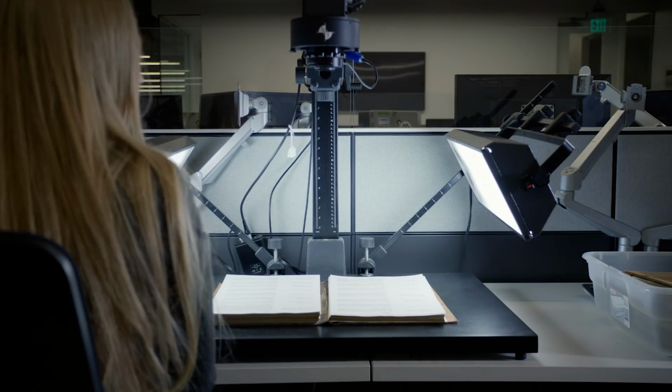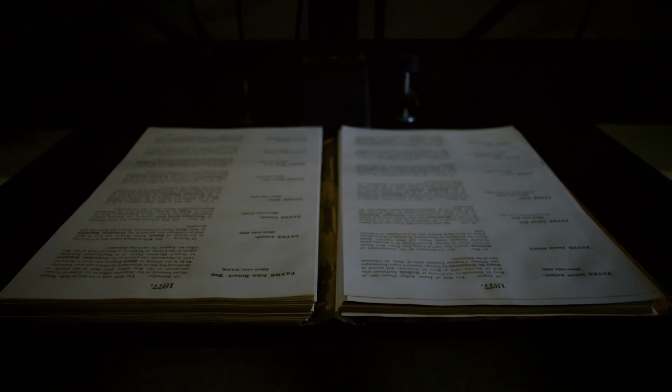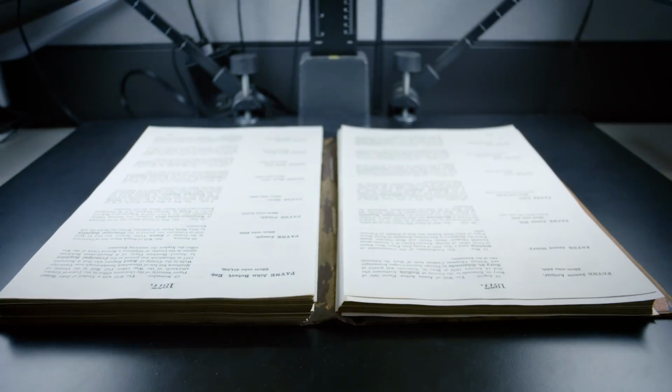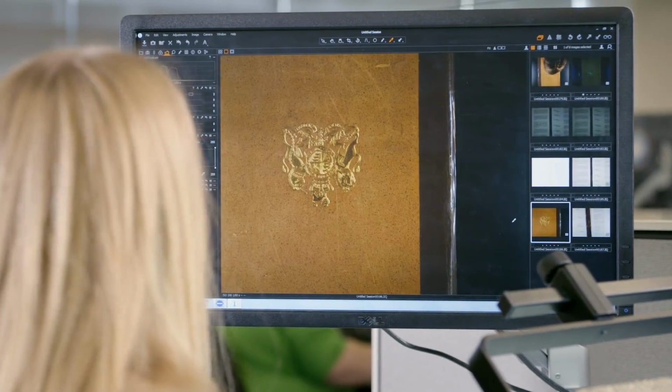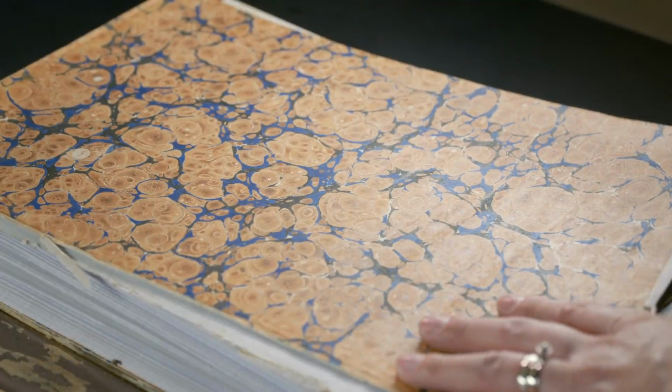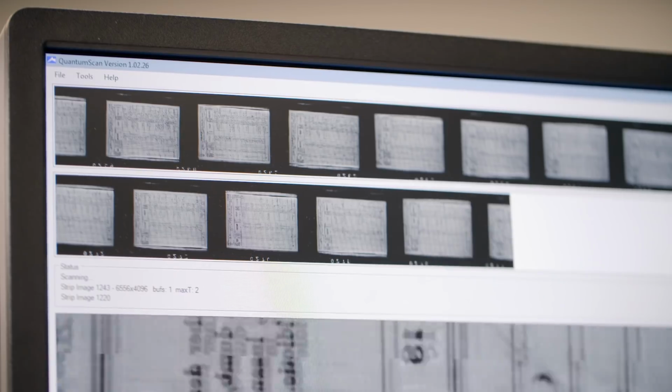Ancestry has probably created electronic indexes from handwritten documents more than anyone else in the world. We use an overhead digital camera with lighting to highlight the writing on the page and move it a frame at a time so that we can make sure we preserve every stroke of the pen, every color variation in the parchment. At the end, after we've captured every single image, those are stitched together in a document that now appears online.